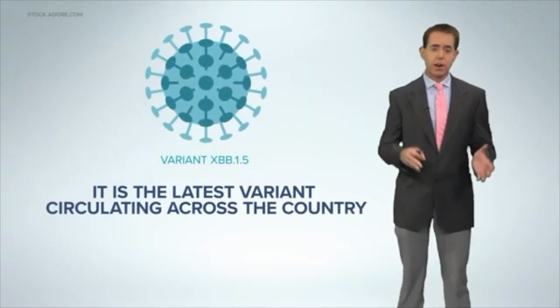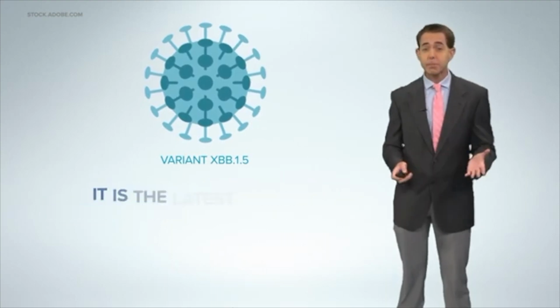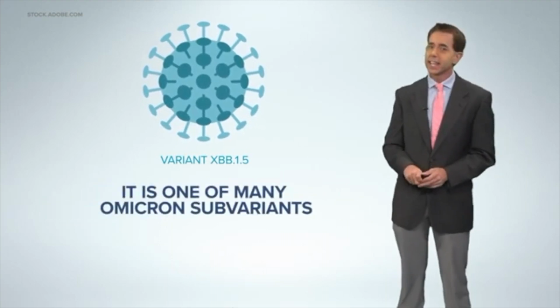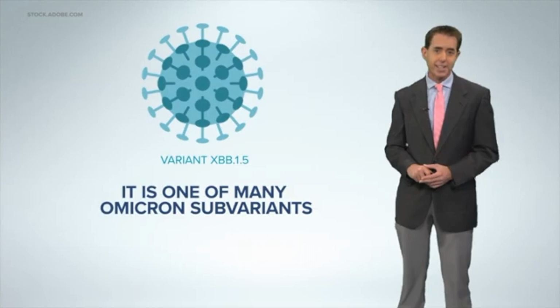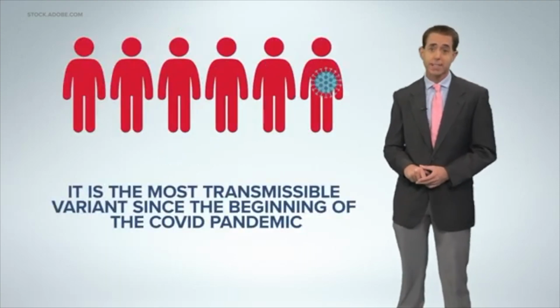XBB.1.5 is the latest variant circulating across the country and is responsible for about 80% of current infections. It is yet another Omicron subvariant and is the most transmissible variant since the beginning of the COVID pandemic.